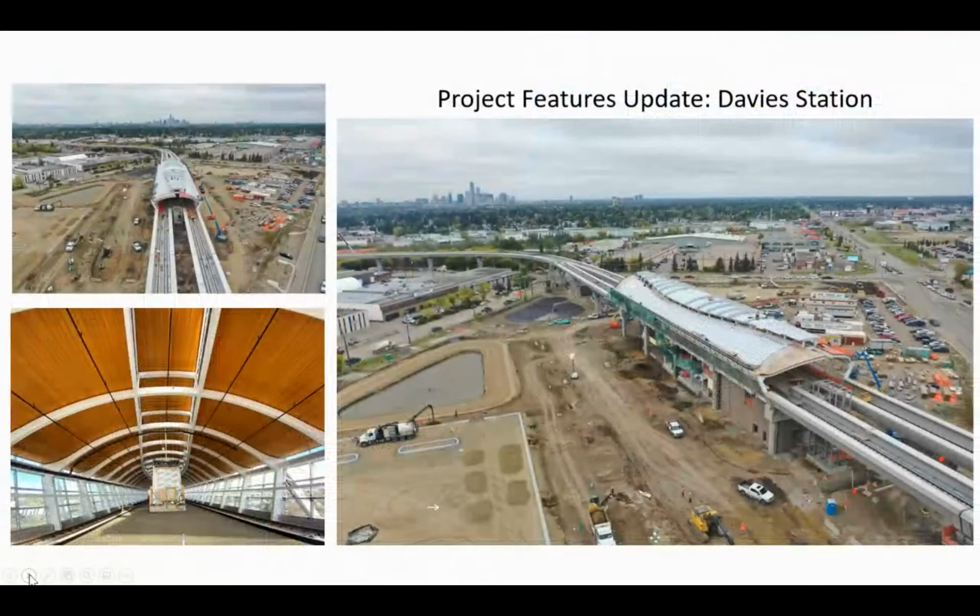Moving a little bit further now to the south, actually quite a bit further to the south, we've now skipped past Bonnie Doon Mall and 83rd Street, which I'll just talk about briefly. A lot of that work was also completed in the last few years. We've most recently, in the last couple of weeks, done the final lift of paving between White Avenue at 82nd Avenue all the way down to Argyle Road. That work is now complete.